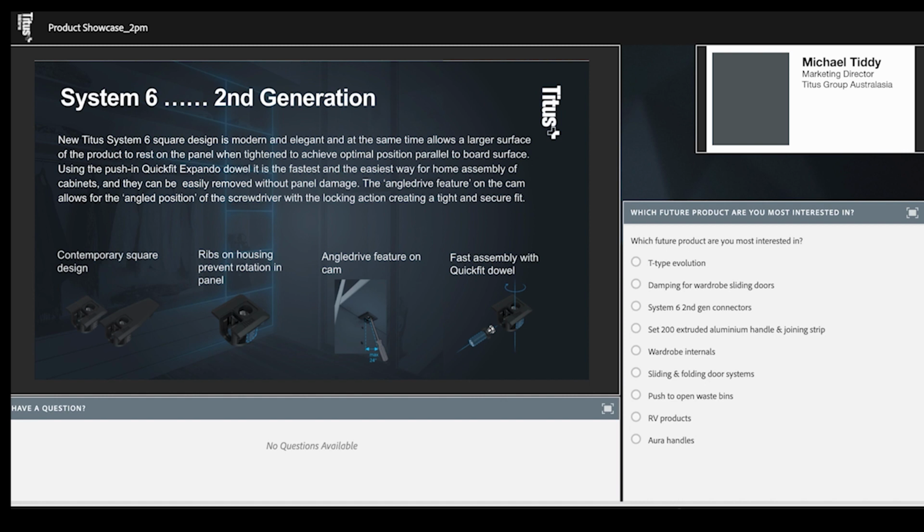Fittings. Titus is a major manufacturer of connectors. We're working on our second generation of System 6. System 6 is a face board product. We've had it for a long time. Once again, with the wardrobe theme, it's a very popular fitting for wardrobe manufacturers. We've changed the design, a bit more contemporary, a squarer look. We've made improvements in the housing, the ribs on the housing to prevent rotation.